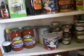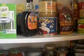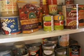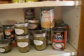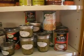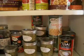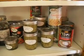In here, I use very little canned goods. I do have some, but very little. What I do have, I try to get organic as much as I can. There are some things that are just really hard to find in organic. You'll see garbanzo beans and red beans, even though the paleo diet says not to eat those things. Sometimes it's nice to make a hummus or something like that. I don't do it very often, but once in a while, I figure it's okay.